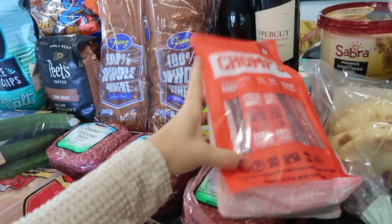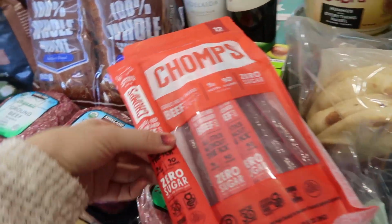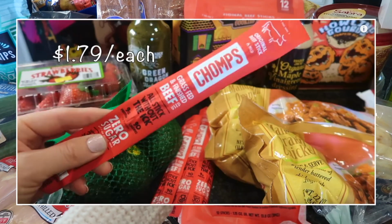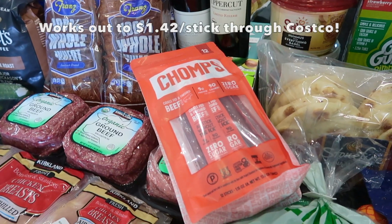Now, I don't think it's the same size. Wait, let me compare. To compare, these are the ones from Trader Joe's. I think they are actually the exact same size. And Trader Joe's is, I think, $1.79 at Trader Joe's? I don't know. I'll put the price difference between the two up here on the screen for you guys.